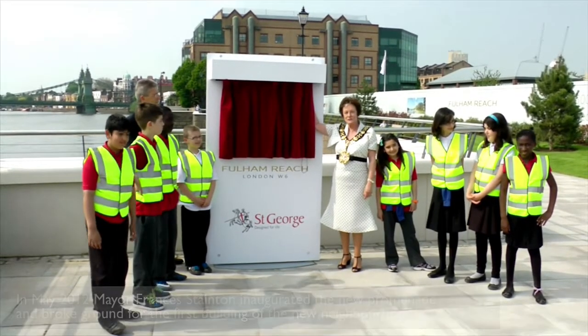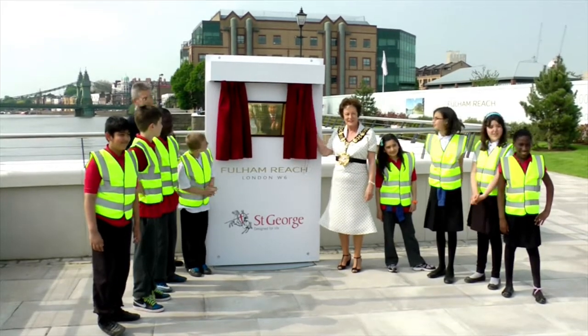I officially declare the river walk is open.